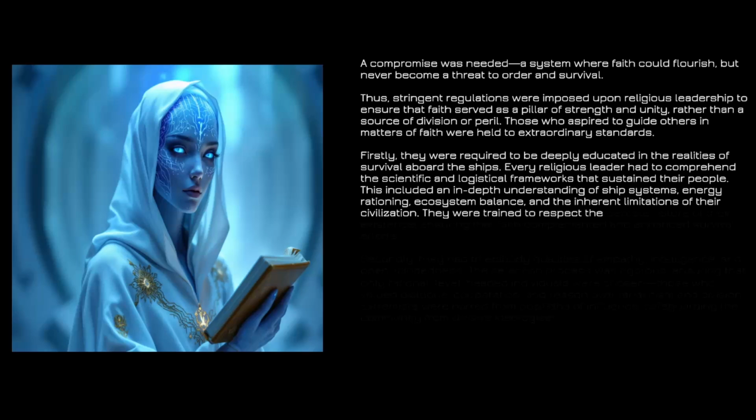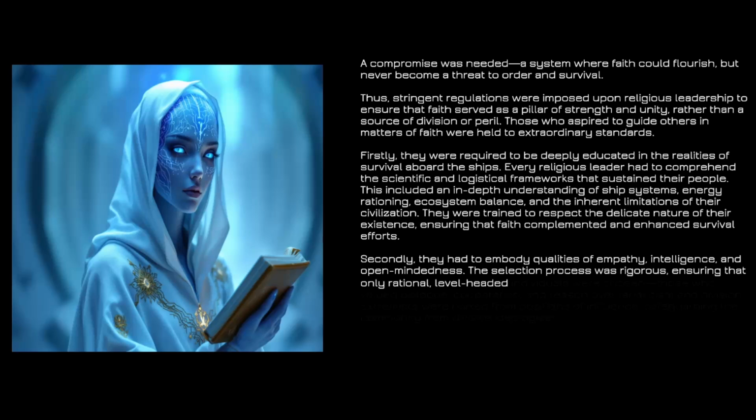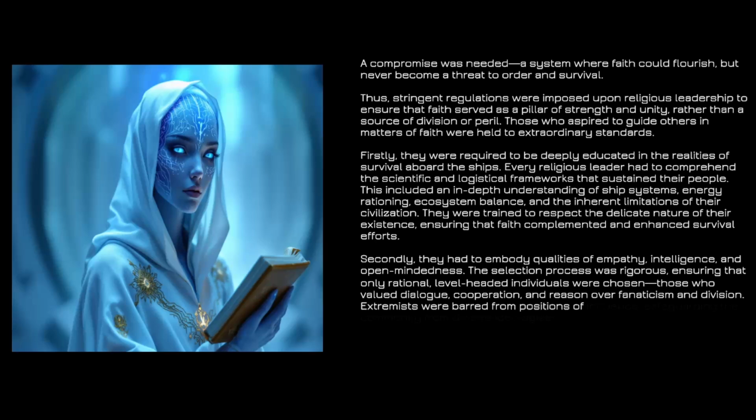They were trained to respect the delicate nature of their existence, ensuring that faith complemented and enhanced survival efforts. Secondly, they had to embody qualities of empathy, intelligence, and open-mindedness. The selection process was rigorous, ensuring that only rational, level-headed individuals were chosen, those who valued dialogue, cooperation, and reason over fanaticism and division. Extremists were barred from positions of influence, safeguarding the community from divisive ideologies.